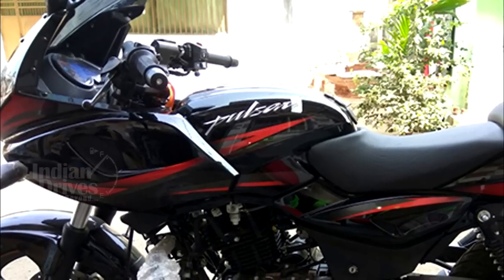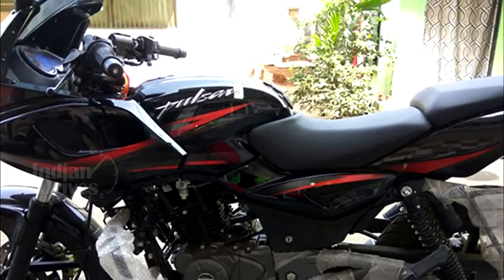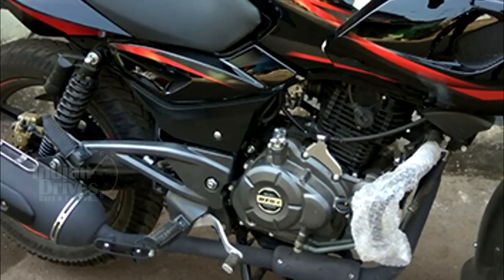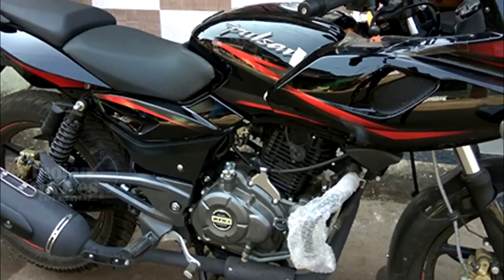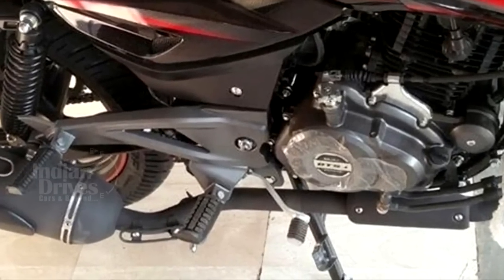The new 2017 Pulsar 220F is powered by a BS4 compliant 220cc 4-stroke DTS-i oil-cooled single-cylinder engine that develops 21.05 PS of peak power and 19.12 Nm of peak torque and is paired to a 5-speed gearbox.